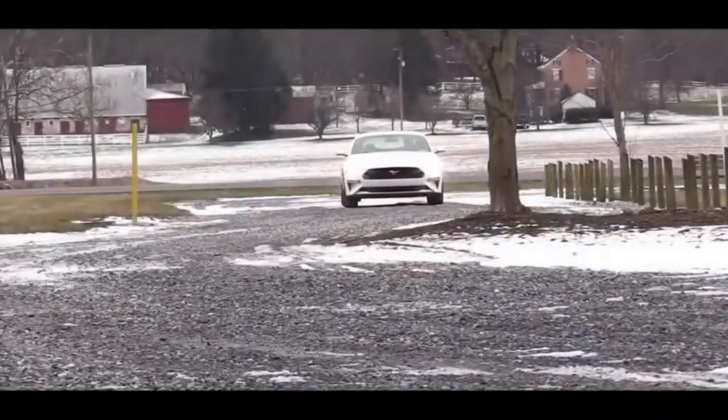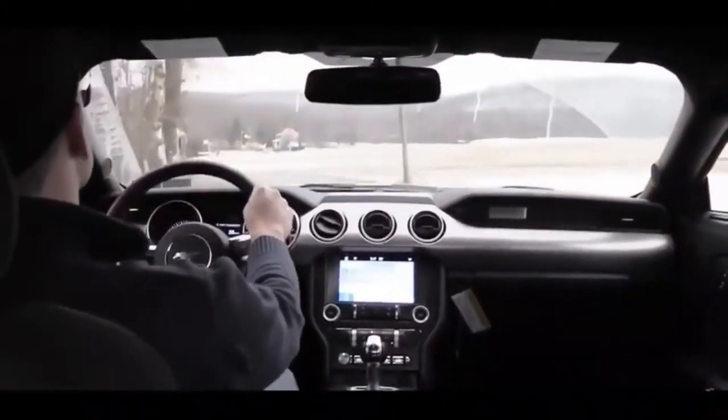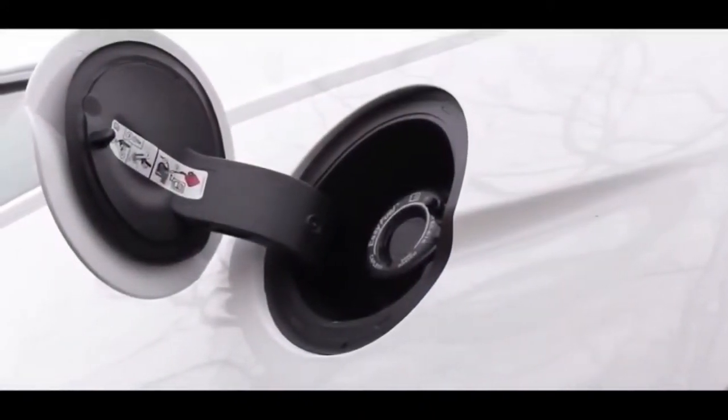In the end, 0 to 60 time is going to come in at approximately 4.8 to 5.1 seconds. I usually see it in that ballpark, and that depends on the transmission as well. The 10-speed is going to get you to 60 a little bit faster than the 6-speed. And when it comes to MPGs, the Mustang EcoBoost is going to give you 21 in the city, 32 on the highway using premium unleaded fuel.